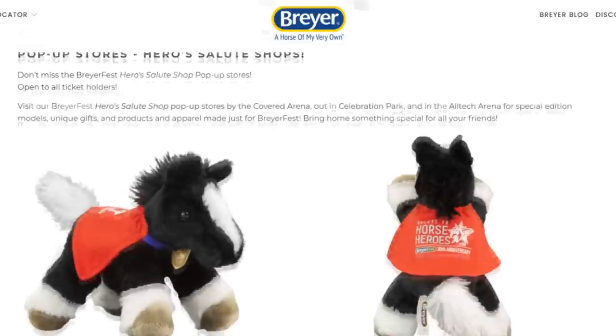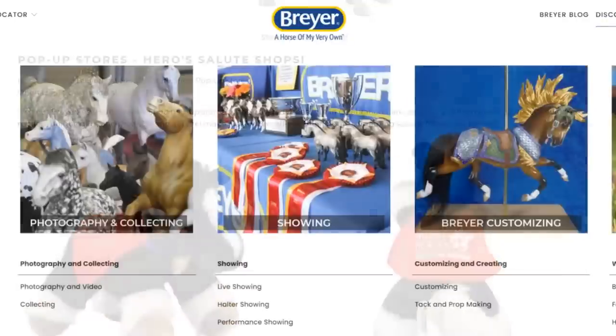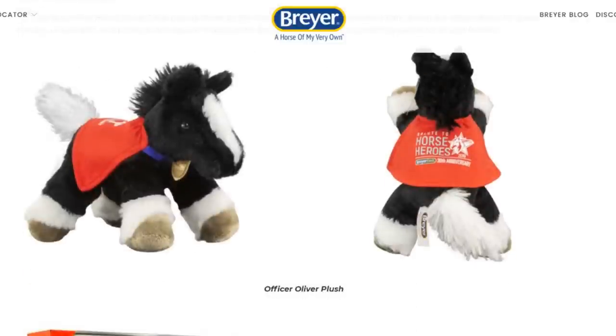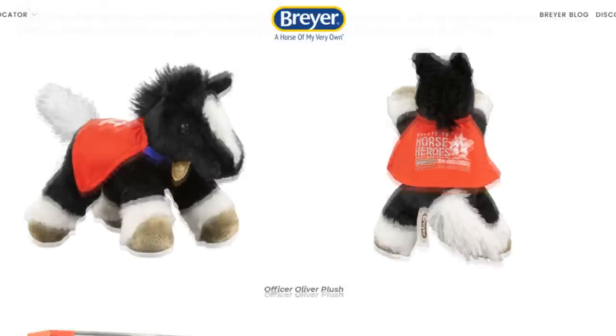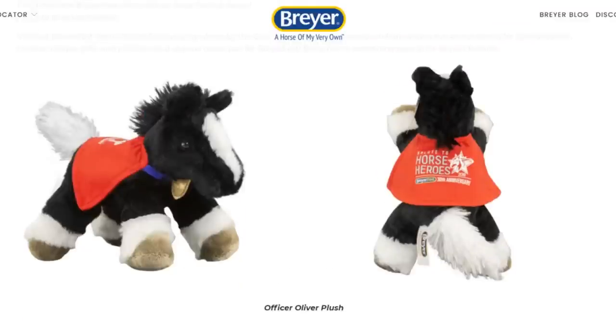Then the pop-up shop, pop-up store, pop-up shop. I honestly don't know. There's just so many things you could call this thing. But it's the pop-up stores, Hero Salute Shop things. So, this year's plush I am very, very, very excited about because last year's plush was, I don't know. I really did not like that plush last year. I didn't like him at all. This guy, though, this little Oliver plush is absolutely adorable. He looks super soft and cuddly, and his little cape is so cute. So I'm really excited about him. I'm going to have to get him for sure. I'm super, super excited to get him.